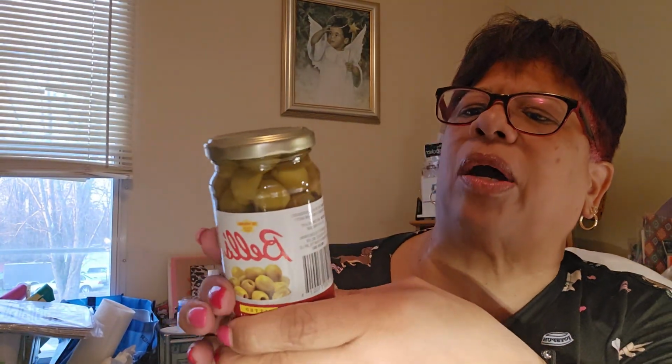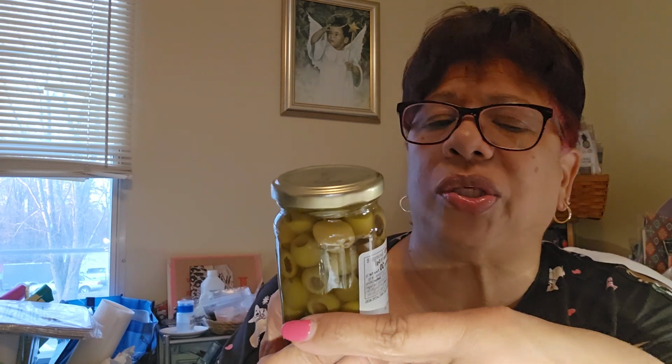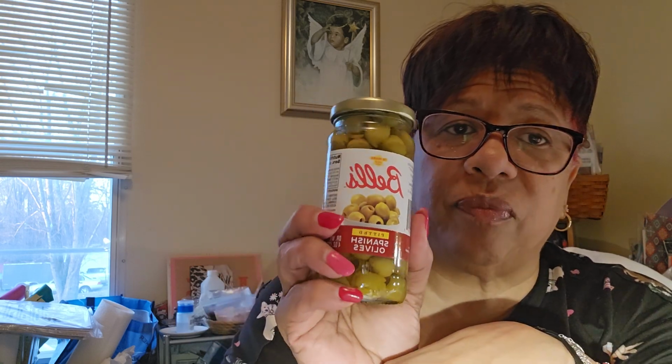And I was out of olives. Usually I get the olives with the pits in them, but this one, they didn't have any with the pits, and I'm just assuming they're going to taste the same just without the pit, so I only got one jar. Both of these were $1.25 items. So far as I know, the olives taste the same with or without the pits, so we'll see if they don't.